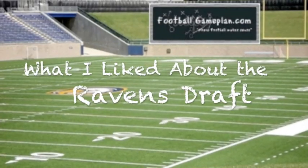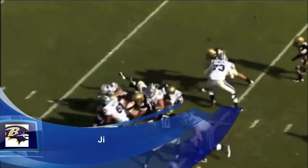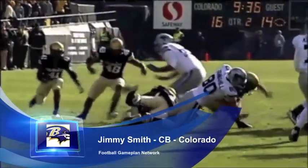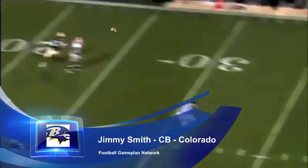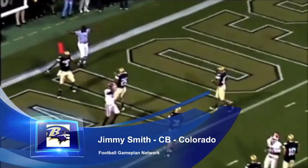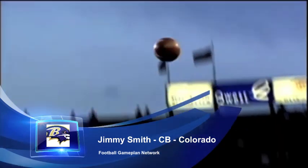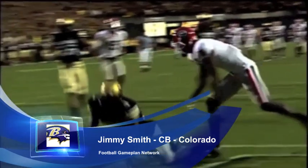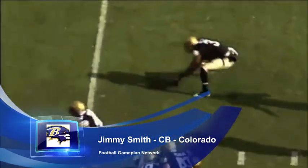Now, what I like most about the Ravens draft, you look up at their #1 pick, Jimmy Smith. This is a guy that was one of the better corners in the draft. 6'2", 205 pounds, physical presence, a guy that's going to come in and play that man pressure that they like to utilize at the Baltimore Ravens. And what also he brings is that mean streak, that physicality. He's going to come in with a chip on his shoulder because of falling later on in the draft. I like what Jimmy Smith is going to bring to the table for the Baltimore Ravens.